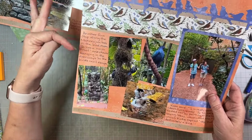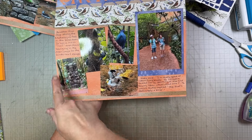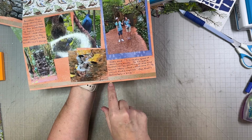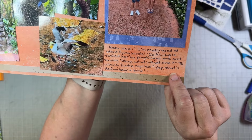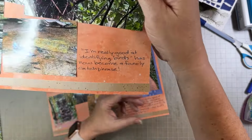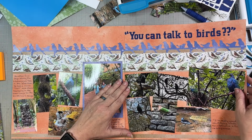All right, so I just said another fun stop along the trek is the bird room. It has a mesh roof and chains hanging in the doorway so the birds can escape. Then I said, Katie said, I'm really good at identifying birds. So Michelle tested her by pointing at one and saying, okay, what's that one? To which Katie replied, yep, that's definitely a bird. And then I wrote over here, I'm really good at identifying birds has now become a family catchphrase. I should say something about, sorry, I can't identify any of these actual birds.